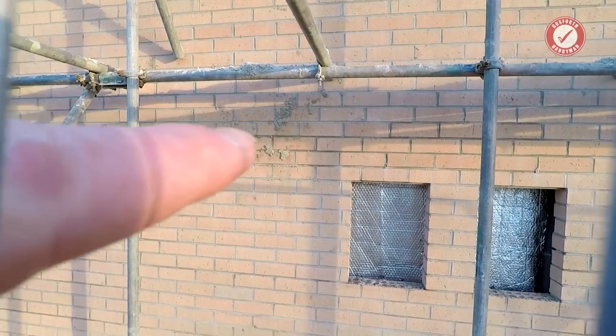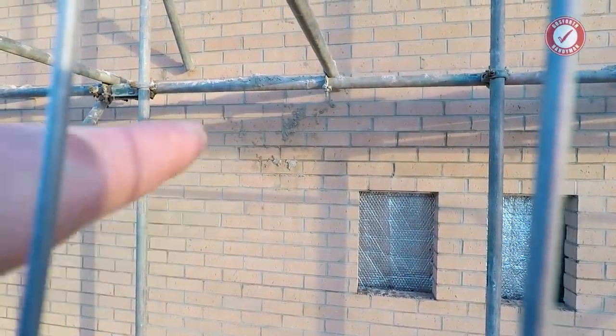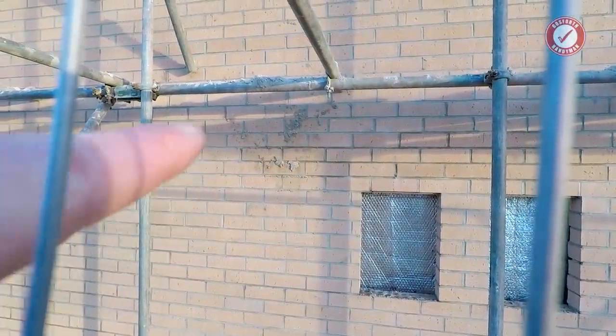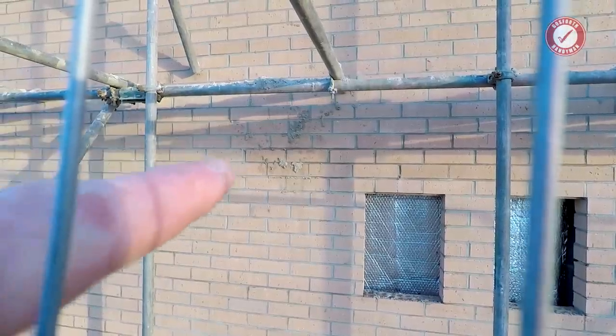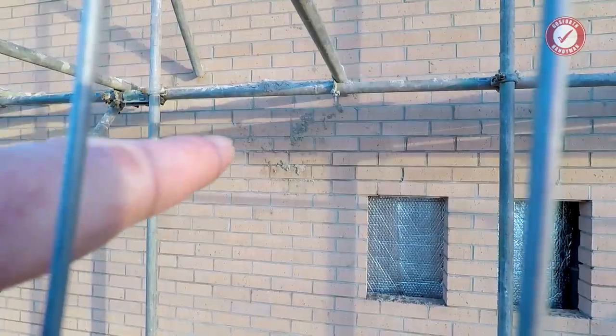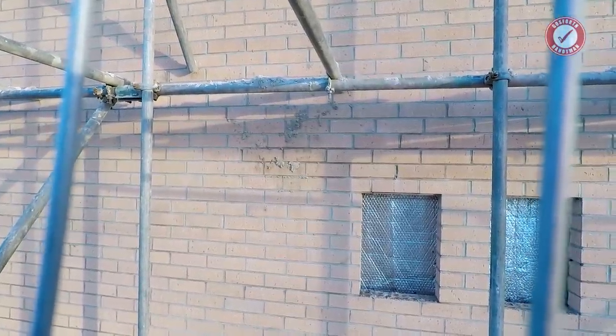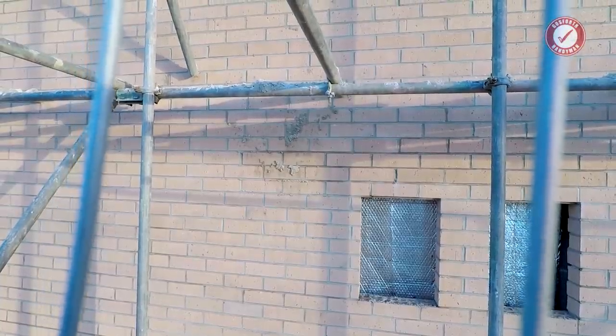You can see as well here, this is really common where there's bits of cement all over the outside of the house. That'll get pressure washed off once the whole house is finished. That's just where the scaffolding level's been up to, and obviously cement's fallen down. It's quite common, generally doesn't leave a mark once it's pressure washed off.